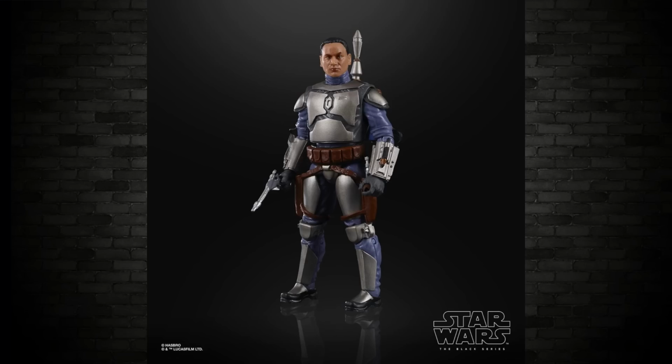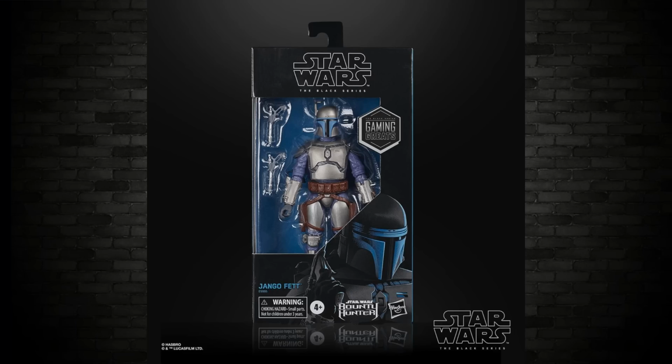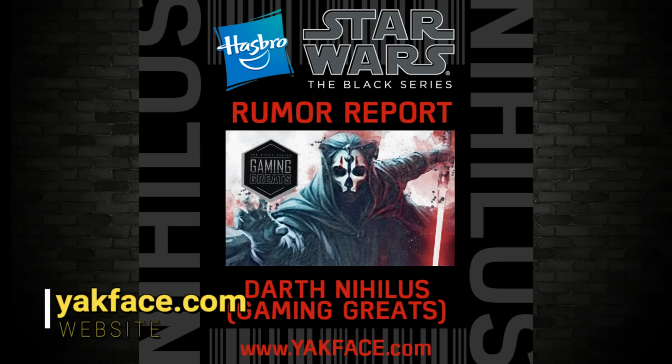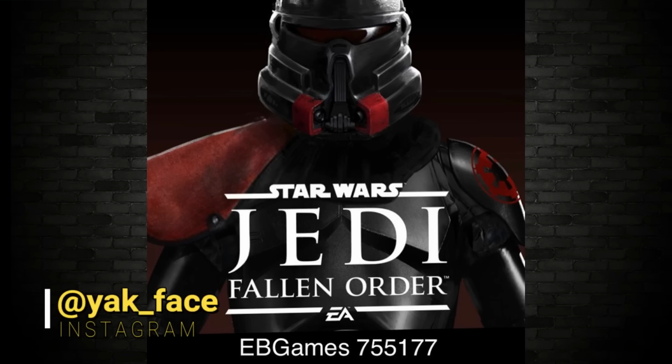The thing about his outfit, it is not from Attack of the Clones. This is from the game, The Bounty Hunter, or Bounty Hunter. It's a couple of years before he appears in the film. So the likeness is from the video game, more so than the film. Choosing the blue, it's just samey when it has to be in this nice new package of the Gaming Greats line. So this was rumoured. It's going to be in the same lineup alongside Darth Nihilus, and the Jedi Fallen Order Purge Trooper will be in that line as well.